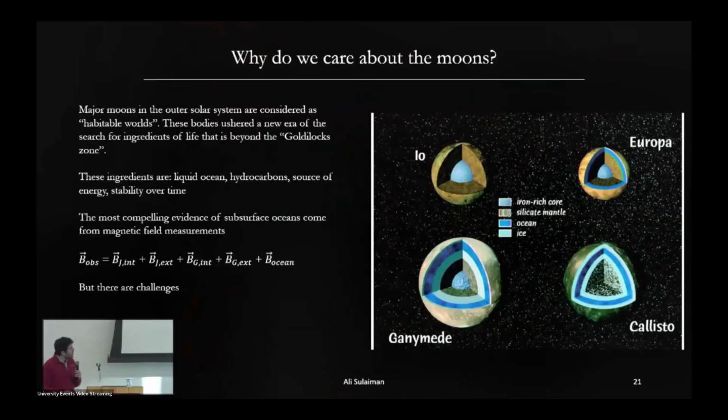Okay, so why do we care about moons in general? By the way, I should say there's no ocean in Io. It's just too much of an inferno to have any liquid water. But there's still some debate as to whether there's a global magma ocean beneath its surface or if there are just pockets of magma that connect to the volcanoes above. But generally, we believe that there are many moons in the outer solar system that have liquid oceans beneath them.